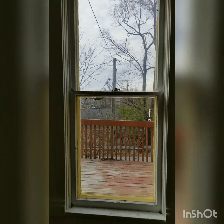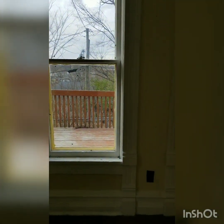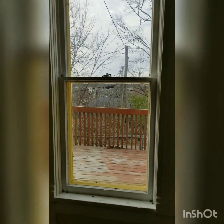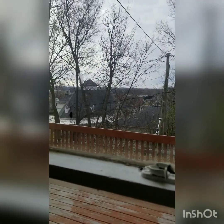But yeah, there are all these flies in here, dead on the floor. They weren't here when I viewed the property for the first time, and they weren't here for the inspection. And that's the view of Savanna. There's a church down there.